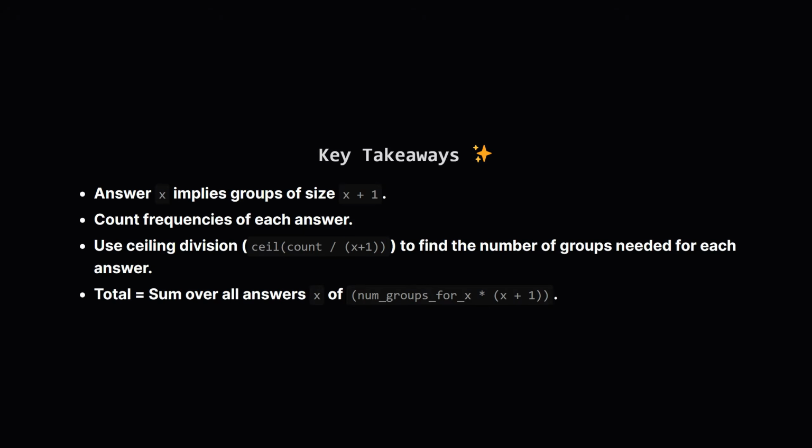Okay, let's quickly recap the main points. The crucial insight is that a rabbit answering x means it belongs to a color group containing exactly x + 1 rabbits. Our strategy was to count how many rabbits gave each answer. Then, for each answer x given by rabbits, we calculated the minimum number of groups of size x + 1 needed using ceiling division. The final result is just the sum of the sizes of all these required groups. This gives us the minimum possible total number of rabbits.